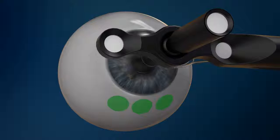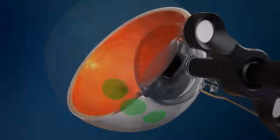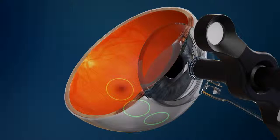The X-ray therapy is applied using 3 beams, a center beam and 2 additional beams 30 degrees to either side. Each X-ray beam measures approximately 3.5 millimeters in diameter at the sclera. The beams are accurately positioned to pass through the pars plana, avoiding the crystalline lens.